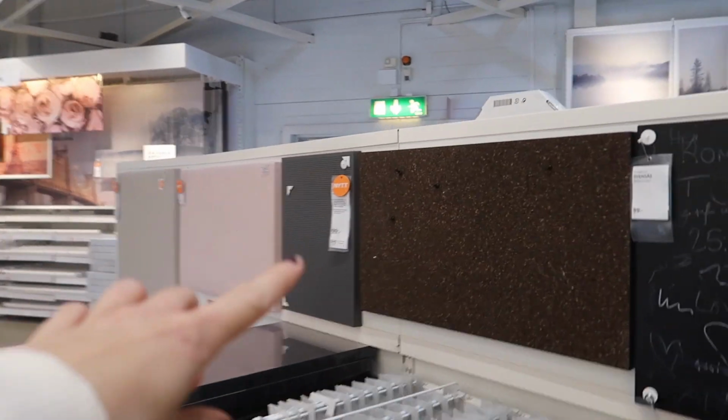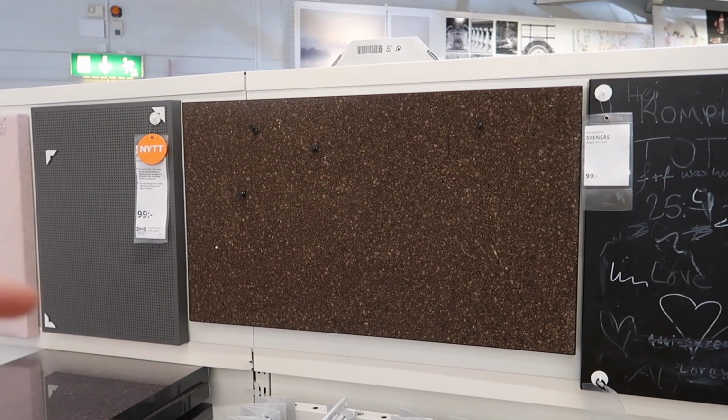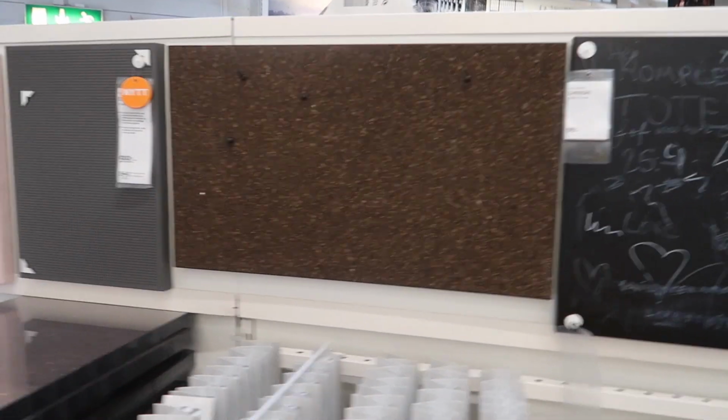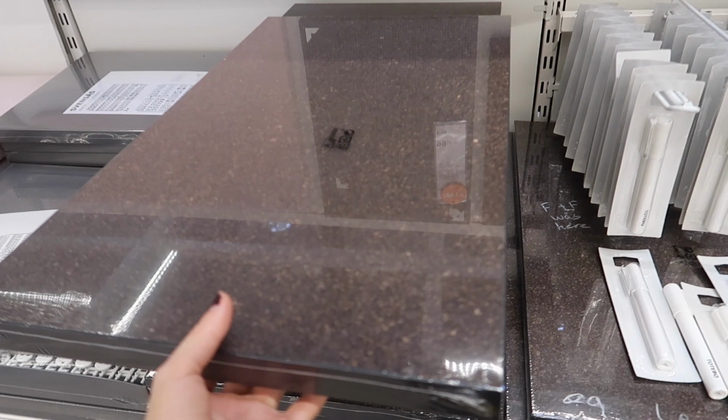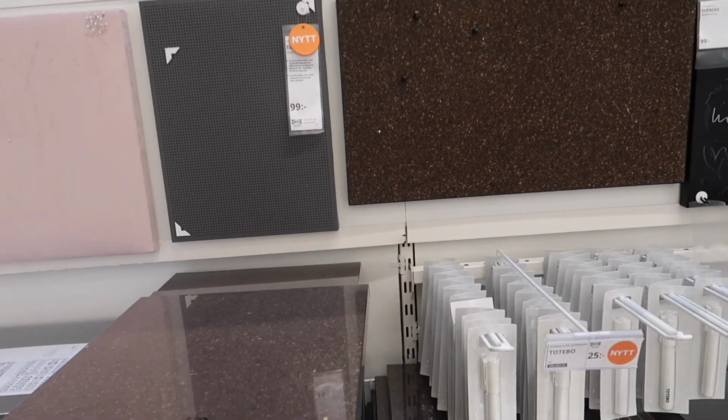Guys, I thought I was gonna pick up one of these. I don't know if I'm gonna keep it, but I'm gonna buy one home. IKEA has a 365 days return policy, so I can just grab one of these and take it home and see if it fits in the office, because I think that would be really, really nice.